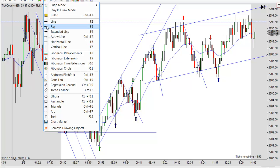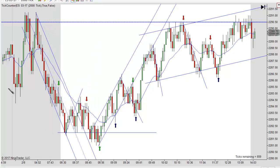Let me just show you if you drew your line across here. You can see we came back and tested it once, came back and tested it twice. So it's a little bit of a breakout pullback with a double test. So that's another reason. This could be real close to being blue, but I'm not going to make it blue. It's just too dangerous going short right there. But it's a nice trade and it works well.